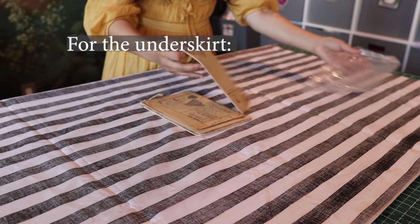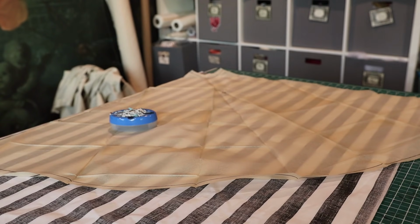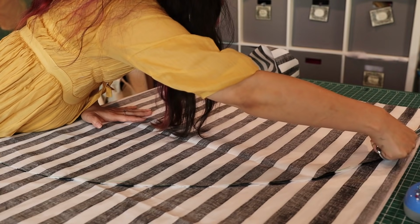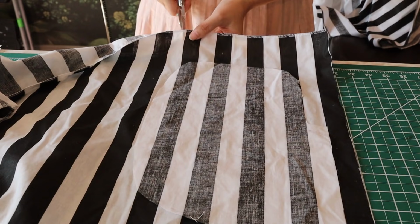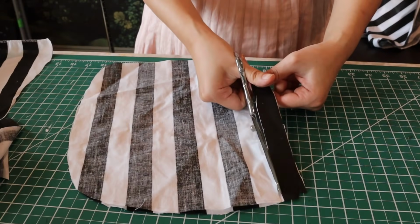I cut out the circle skirt and then stitched it together. Now I use an old Simplicity pattern to cut mine. Now for my own sanity, I did add pockets on the right side.